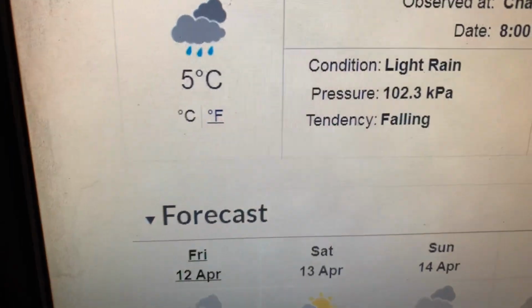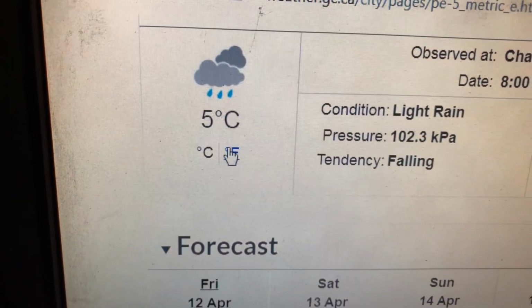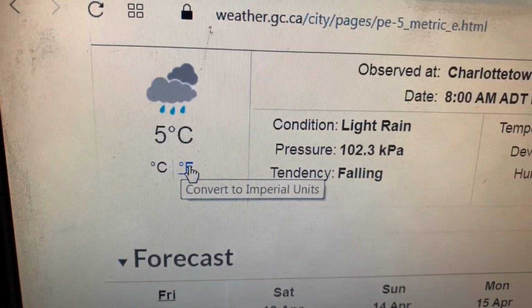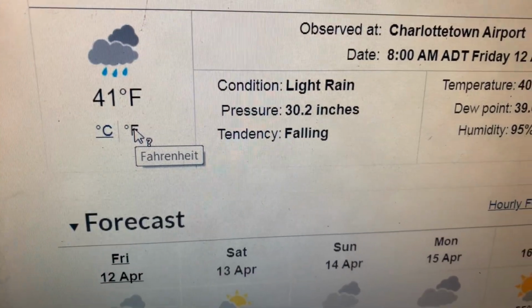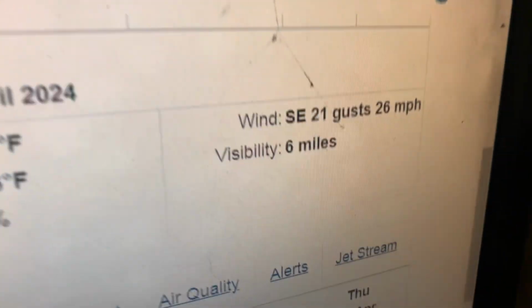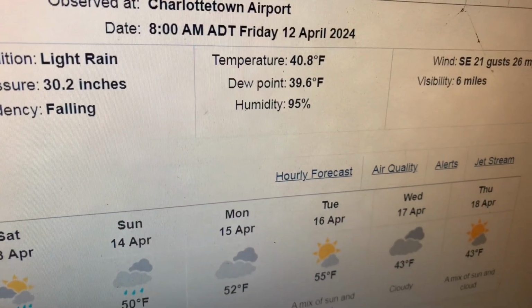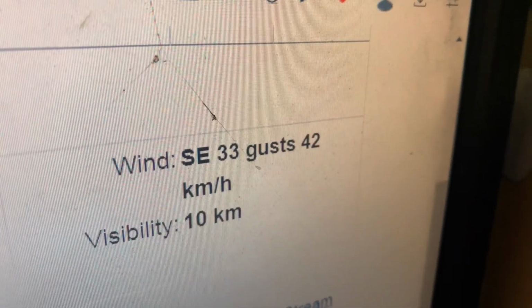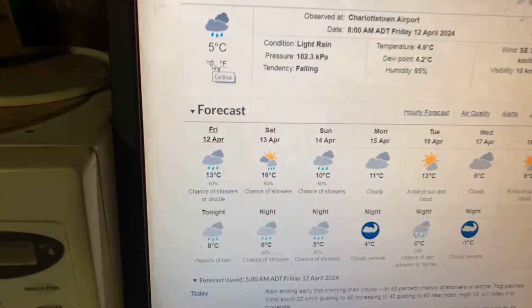So it's 5 degrees out today. It doesn't really feel like 5 degrees, but it feels colder. And it's 41 degrees Fahrenheit. Southeast winds at 26 miles an hour, and that equals 42 kilometers an hour. So the rain from Spain falls mainly on Prince Edward Island.